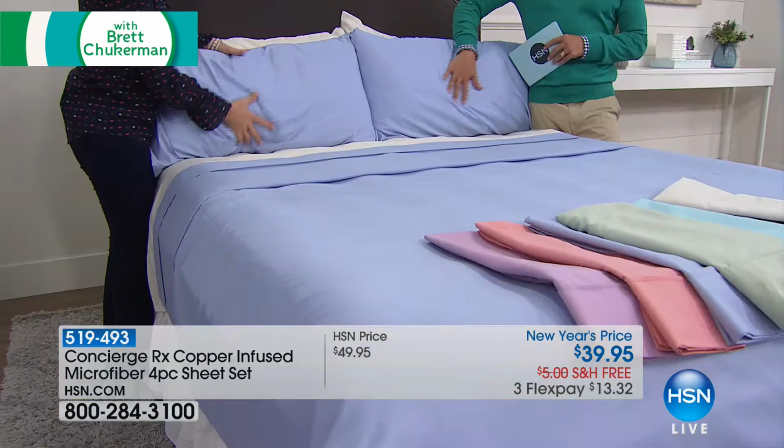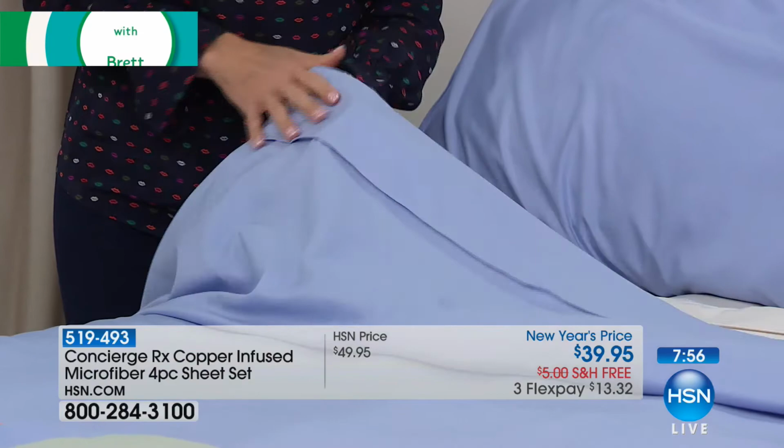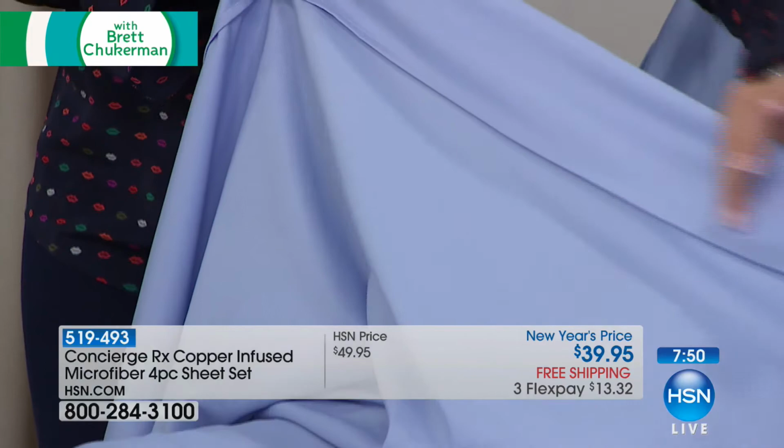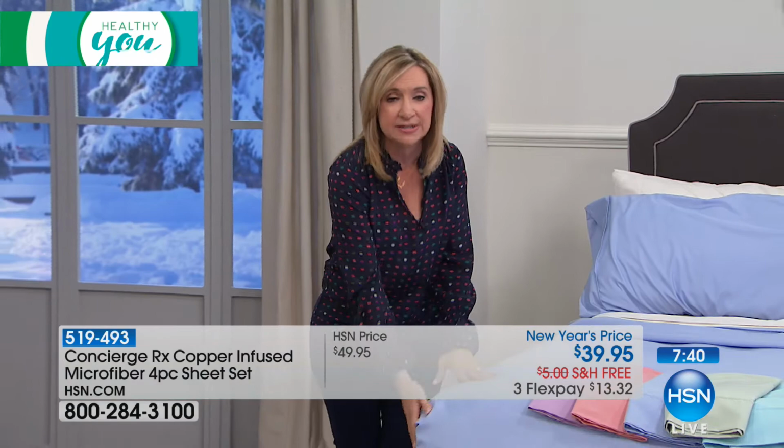And do you notice how silky, so smooth. Microfiber is like a rose petal. And it has that feel of sheets that have been laundered over and over to that perfect feel of softness, that beautiful break-in. These have that little tailored finish on the top sheet and on your pillowcases. They do have that deep pocket. I know we have a mattress pad coming up. So if you have a deeper mattress or maybe a feather bed or fiber bed, these have the 17-inch accommodation. And you're getting the entire set.